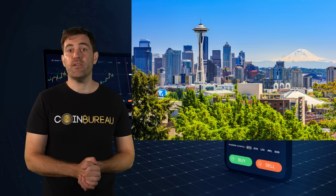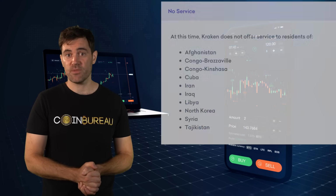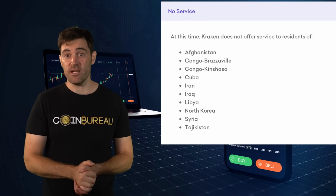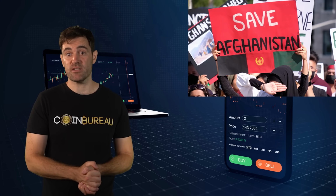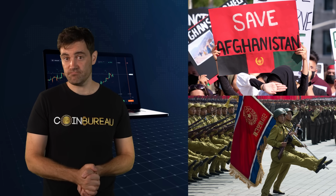Another thing to know is that if you're living in Washington State or New York, then you straight up won't be allowed to use Kraken. All other states in America are more than welcome, though. In terms of supported countries, Kraken takes a blocked country approach. So if you're living in any of the countries over here, then I'm afraid that Kraken is not the exchange for you. That being said, I imagine the poor souls based in the likes of Afghanistan and North Korea have more pressing matters to take care of than crypto trading. So that's asset and country support.